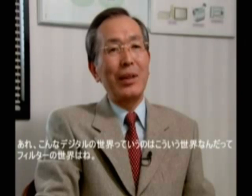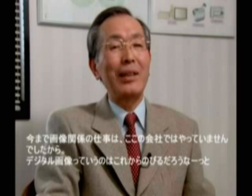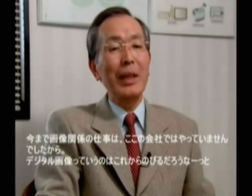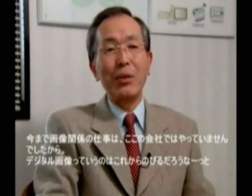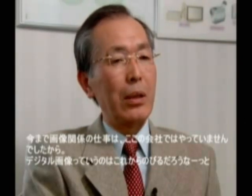I felt I had caught the first scent of the digital world, the world of filters. You see, we had never done anything related to imaging. I thought the field of digital imaging was definitely one that would grow.